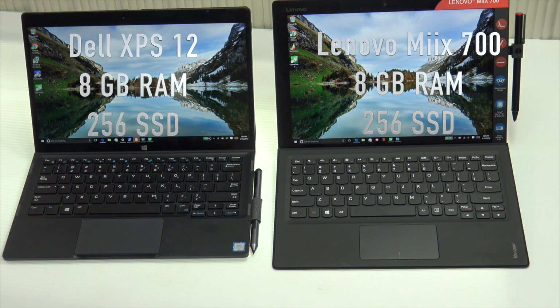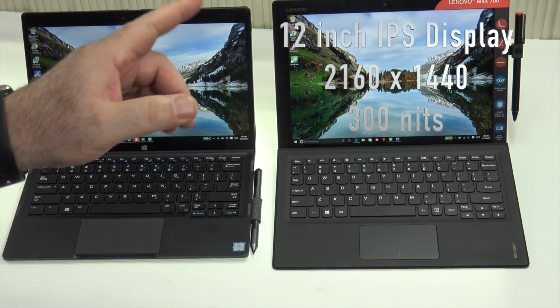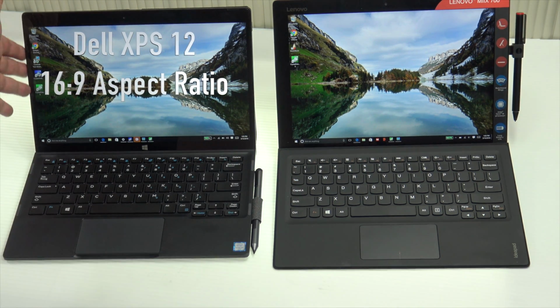Each has 8 GB of RAM, each has 256 GB of SSD storage. The Miix 700 has a 12-inch display, 2160 by 1440 resolution. The Dell XPS 12 has a 12.5-inch IPS display running at 1920 by 1080. A 4K UHD variant is also available.